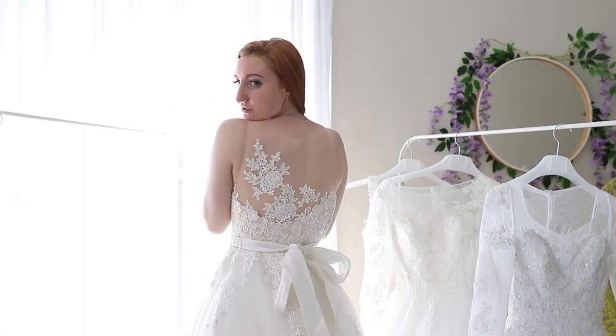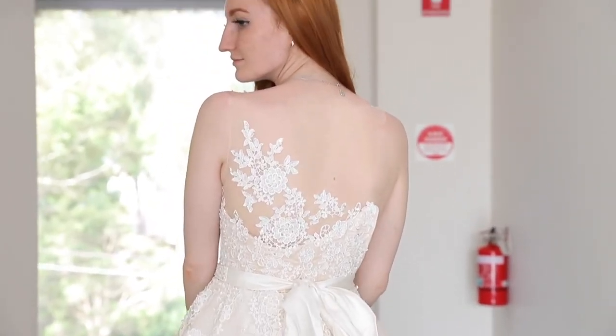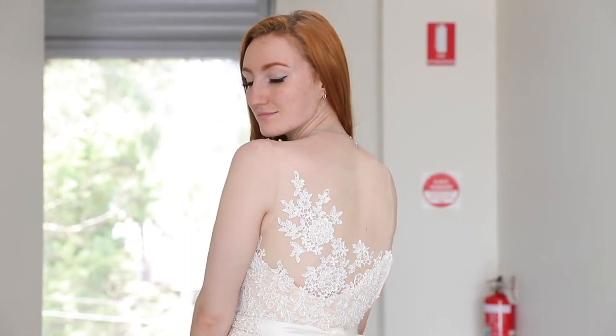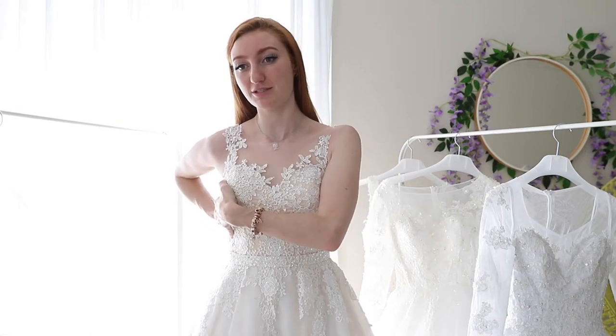Yeah. Oh, it does too. Yeah. I really like the back. That back is so beautiful. I love that the lace is just floating like that. It's stunning. Man, I wish that this was zipping up so that it would fit me so I could show you what it's supposed to look like.